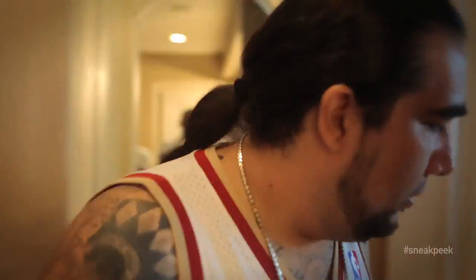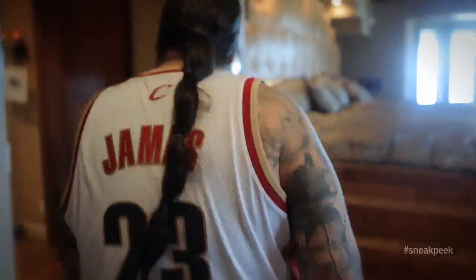So not for me. So now that we've done the shoe room, I'm gonna show you a few more shoes I got over here real quick. Just a few more.